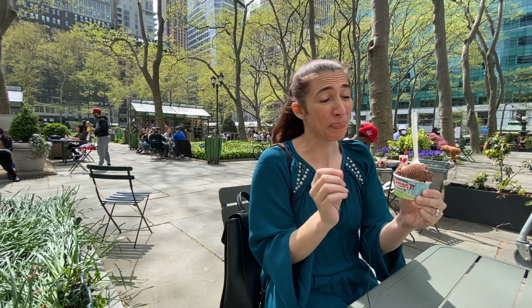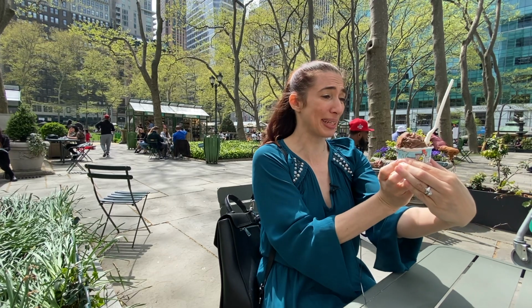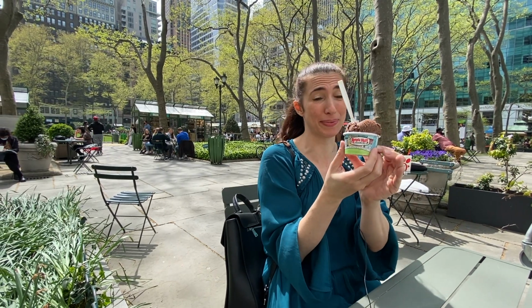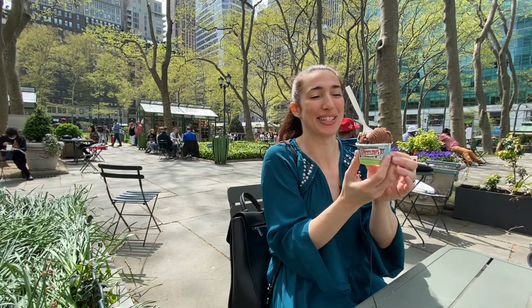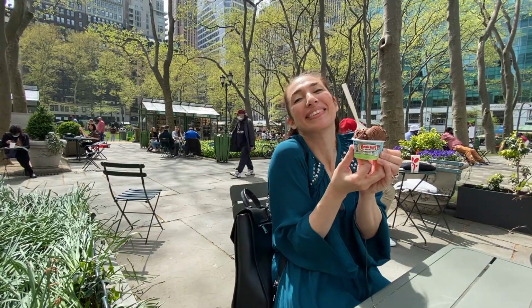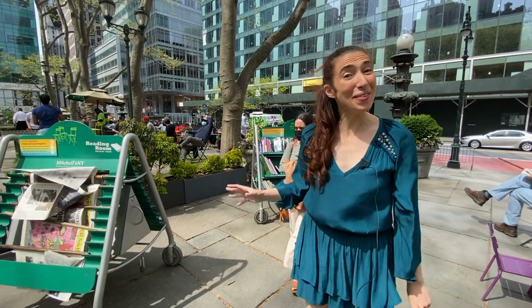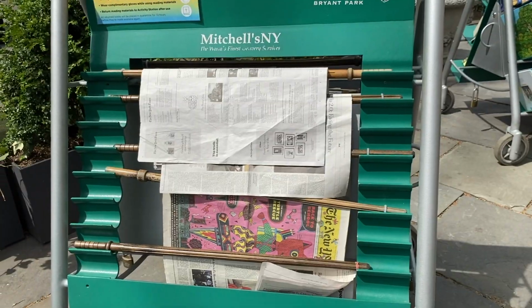It's heavenly. This is New York City made ice cream, possibly some of the best ice cream in the world. Gotta come to Bryant Park to eat it. They actually have lots of locations throughout New York City, but it's a great advantage of coming to this tourist trap. Bryant Park is full of activities for New Yorkers and tourists alike to enjoy, including this wonderful reading room.